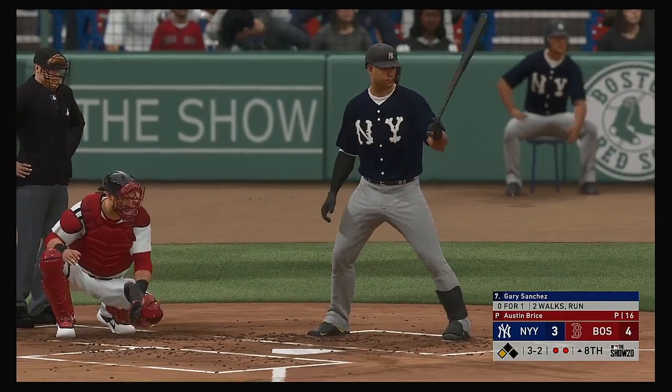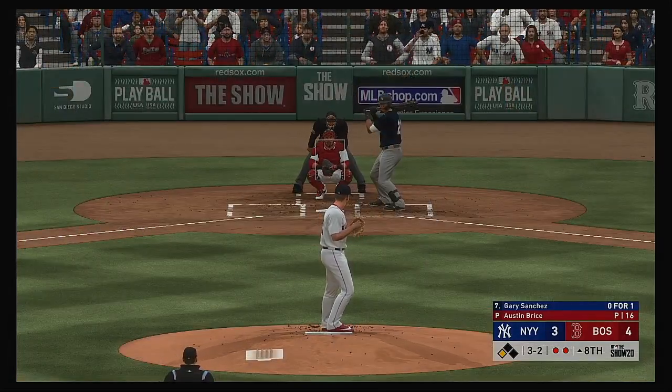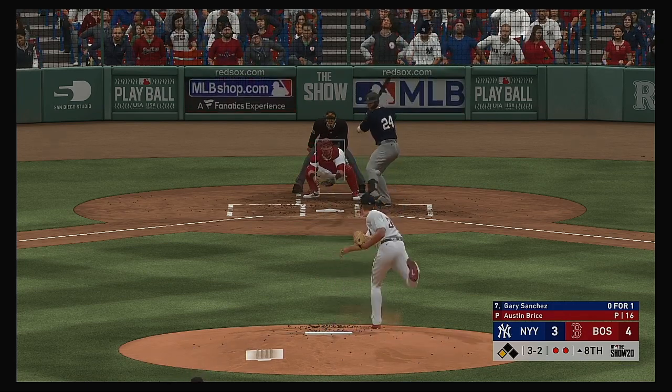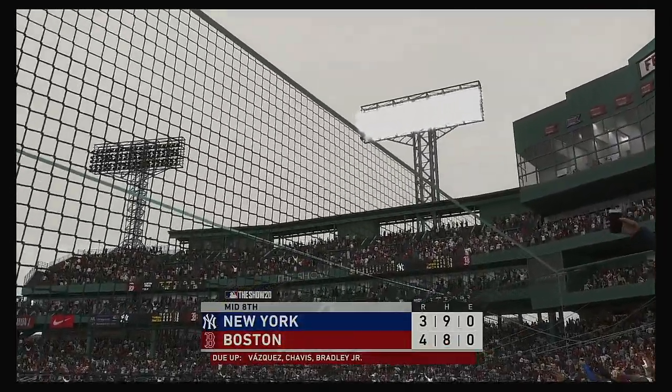So stepping in, Gary Sanchez, as he's got a chance to tie this ball game up with that equalizing run just 90 feet away at third. Oh, a fastball swung on and missed, and for the second time today, he's gone on strikes.